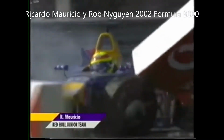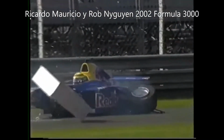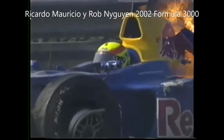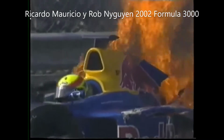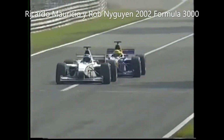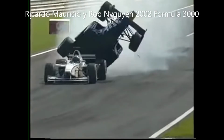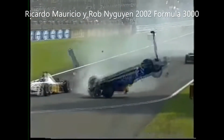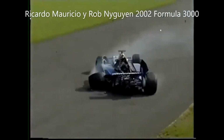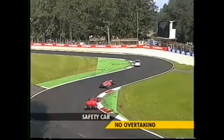Maurizio, a very lucky man, goes through those polystyrene blocks which are designed to be light enough not to damage a crashing car. He hasn't realised yet it's on fire, takes his steering wheel off, starts to undo his seatbelt, then he realises it's on fire and leaps out of the car and runs away. Another view of it: he just hit the back of Nguyen's car, missed his braking completely, almost went over the top of Nguyen, and then the car barrel rolled.